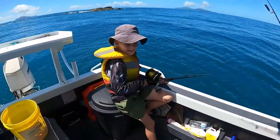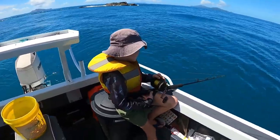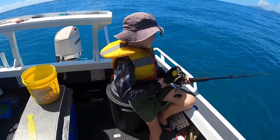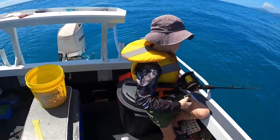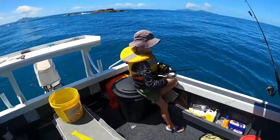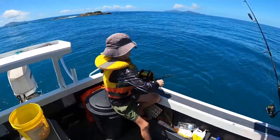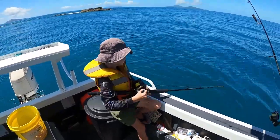Okay guys, I've been getting some little bites on this big rod and a lot of them have just baited me and a lot of them haven't really. I don't know what it is, but it feels like a trap because I caught one earlier. Little one.